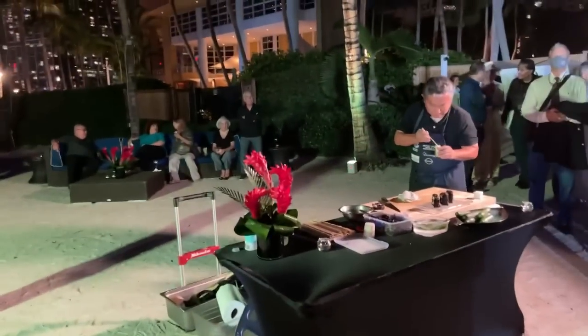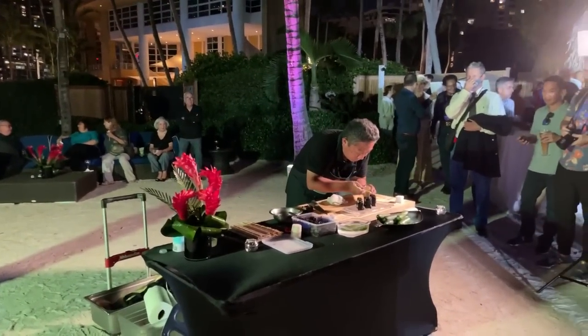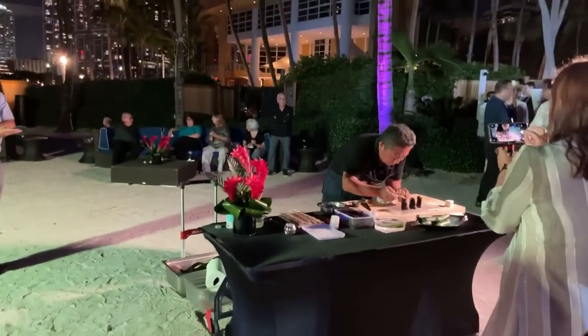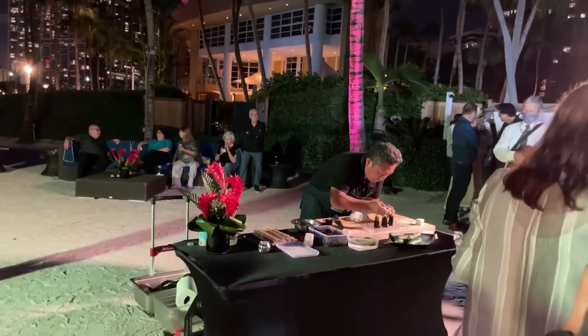Yeah, yellow is a beautiful color, isn't it? All right, here goes the gold flake. Some people think this is over the top. If you guys see the world's most expensive hamburger, it's all with a gold sheet over the bun and the beef patty.